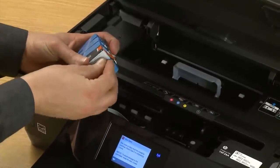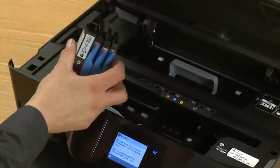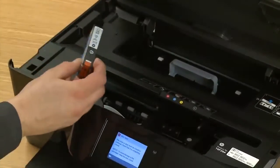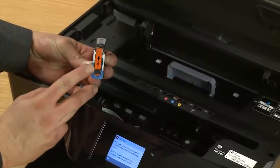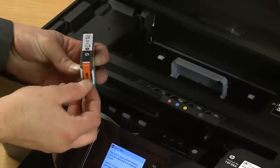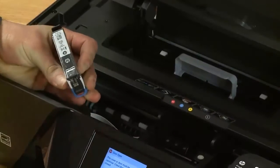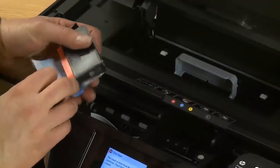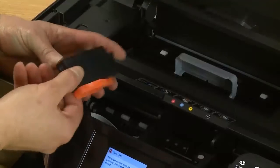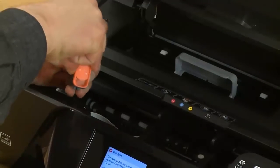The order of the cartridges in the bundle might not match up in the order in which they are installed in the carriage. Make sure to match the color and letter on the cartridge to the color and letter on the printer. Use the orange pull tab to remove the plastic from the cartridge. Make sure you use the pull tab to properly expose the vent in the cartridge. Twist the orange cap counterclockwise until it snaps off.